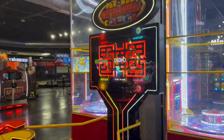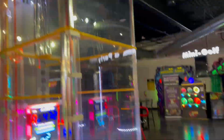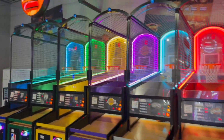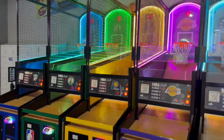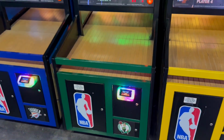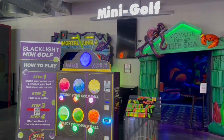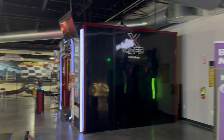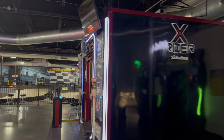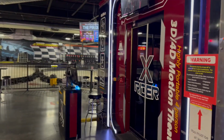But here's the games that they have here. There's Pac-Man Battle Royale. There's a Monster Drop Extreme. And then over here they have a bunch of the NBA Hoops basketballs, all different teams. And these are $1.50. Every game's like $1.50 or so. Some are $2. And then they also have a mini golf. It's a glow-in-the-dark mini golf. And then there's an X-Rider. I don't know what this is. It's probably like a VR type thing. So that's also really cool.